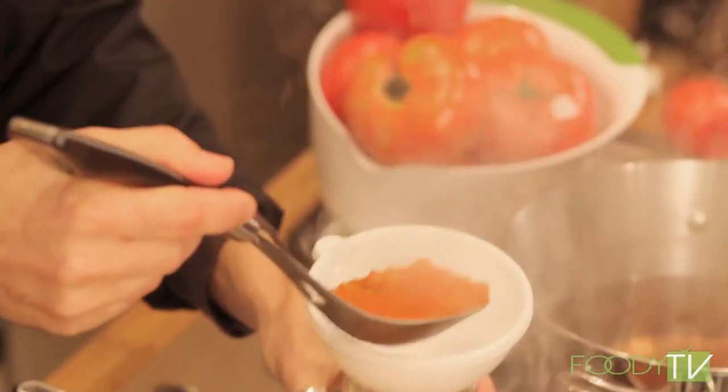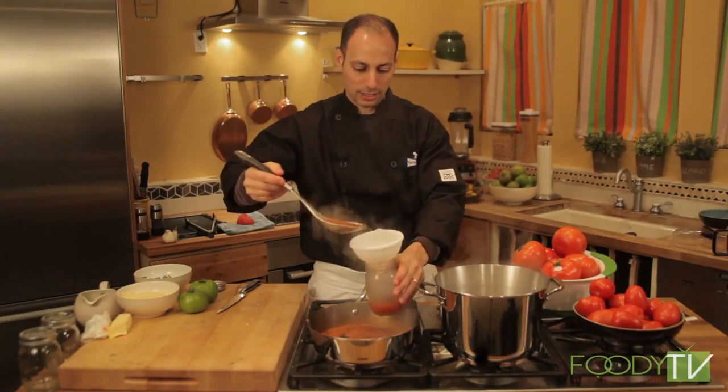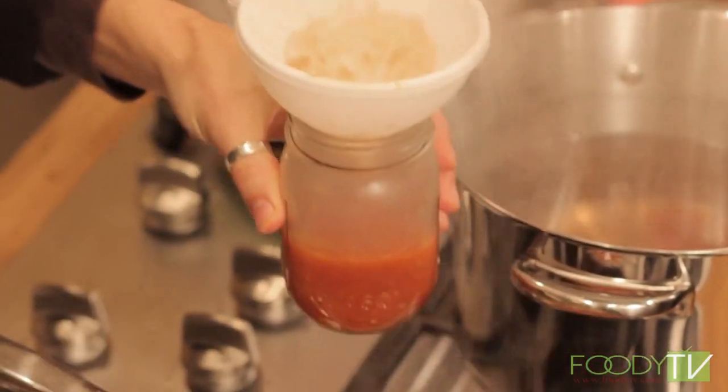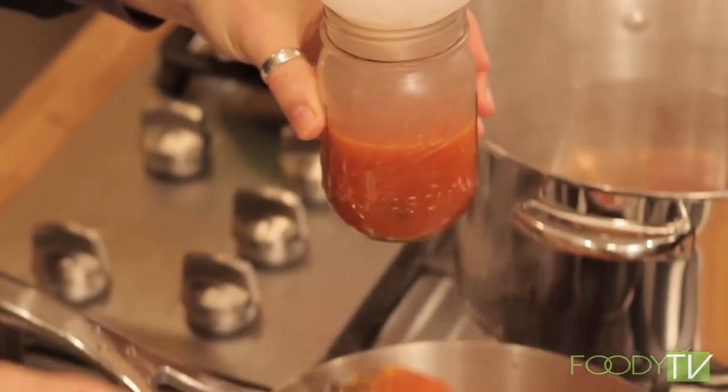All right, now we got a funnel. We're going to put it in there. A funnel really makes life easier. And you can see all this product in here. Now, this is a fresh tomato sauce. I've added nothing. This is like nature in a jar.